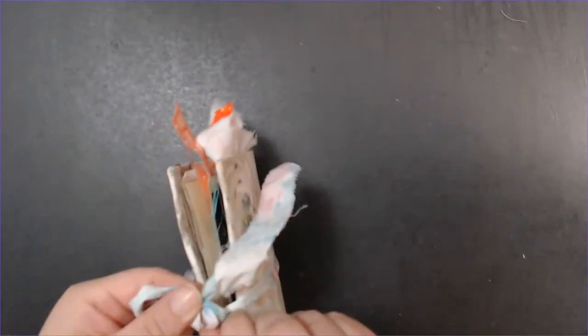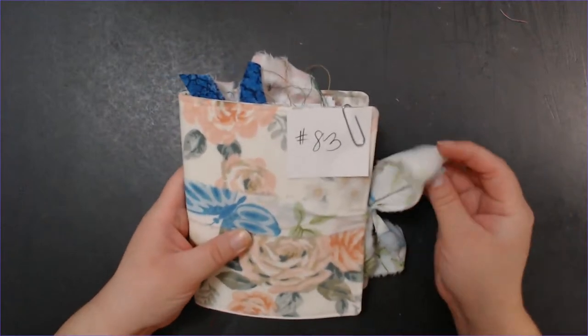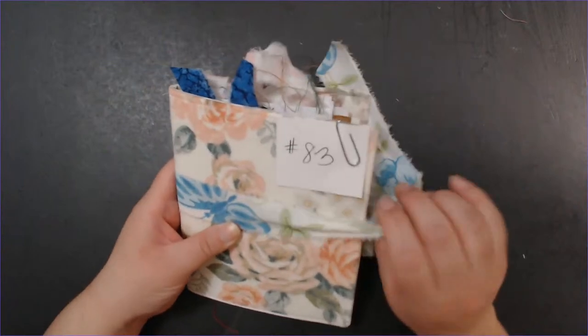Give me 1 second. This might not be the best ribbon I've ever made, but gotta put it away. Okay, so there is number 82. Now, number 83, they're all decorated differently. Not one is the same. So each one is completely different.